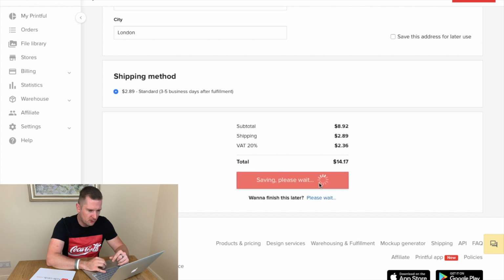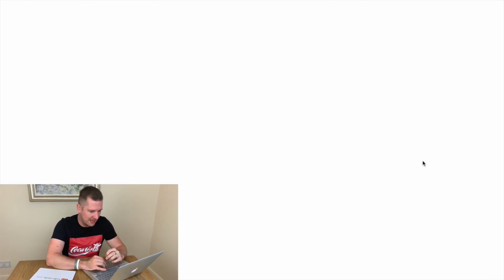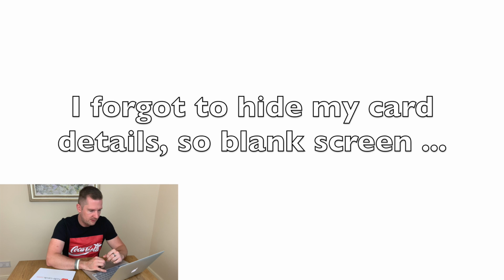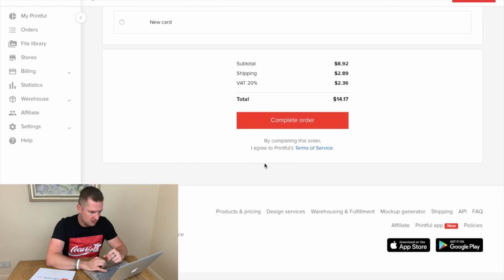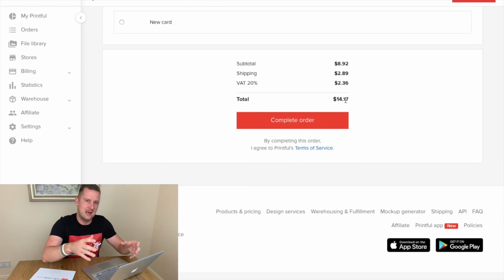So let's just go to review. Make sure there's no other additional costs added onto that. Wait for that to load, if it does load. Here we go. So this is shipping from Riga in Latvia. Oh, that's my print address. So yeah, $14.17, about £11.